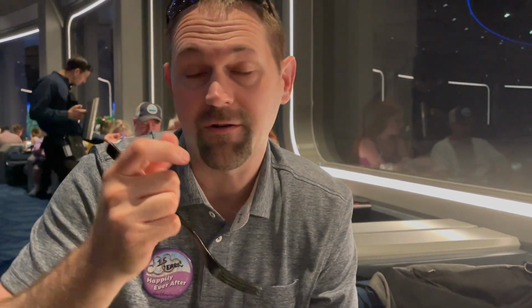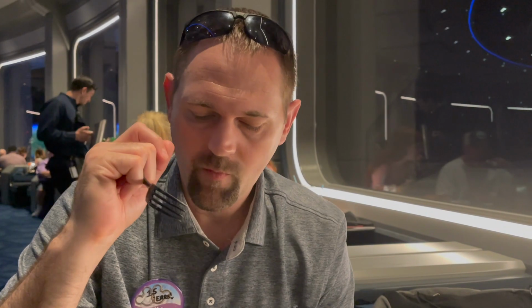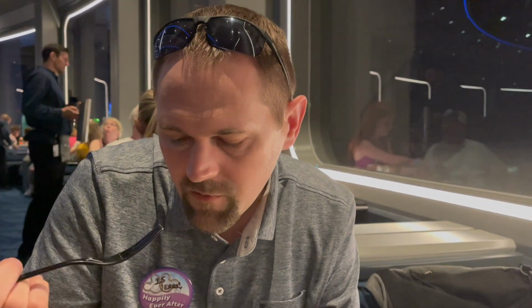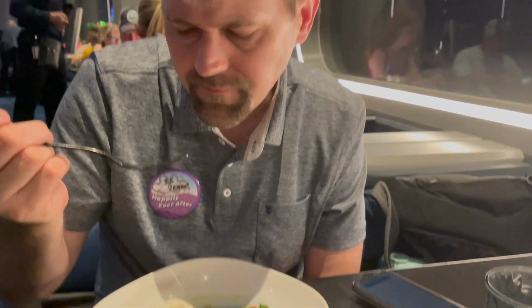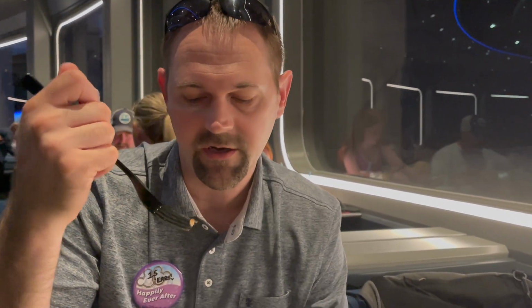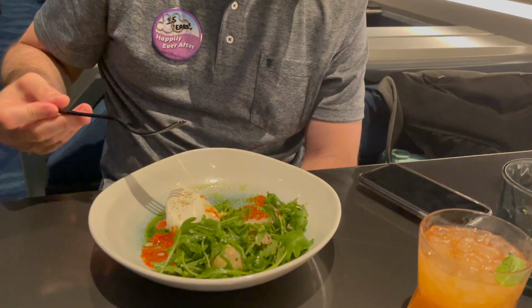I love the artichoke flavor. Yeah, just combined with the cheese and just a little bit of spiciness to that and the arugula. A little crunch from the sunflower seeds. It's a really nice appetizer. Yeah, that's a good portion size too.